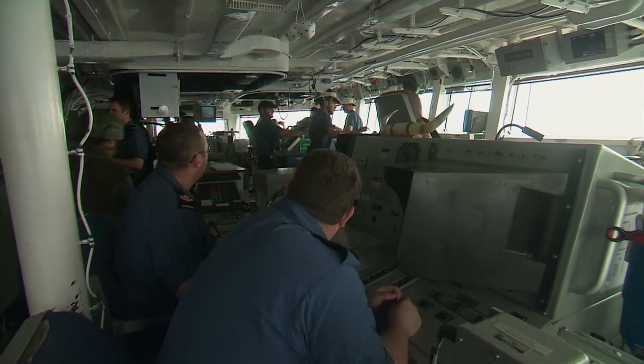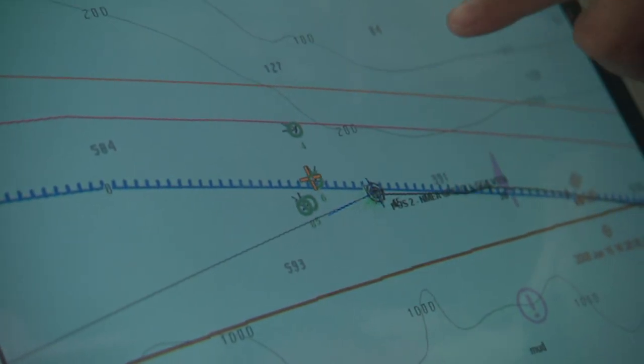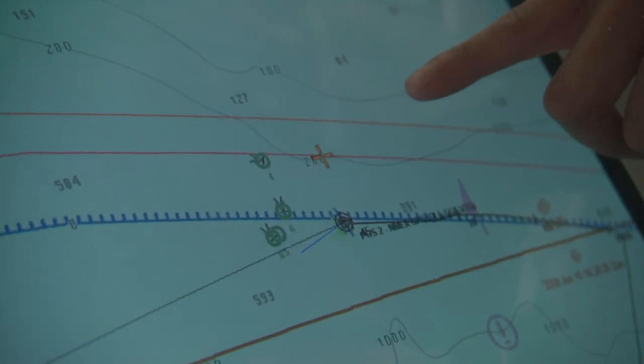They were just outside of Iranian territorial waters, which raises the pucker factor a little bit because obviously the operations that we conduct, we do in international waters, and we don't want to in any way impede the state.